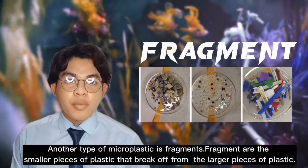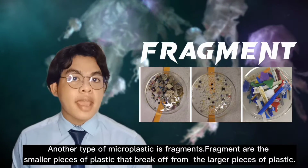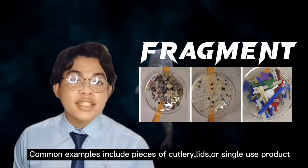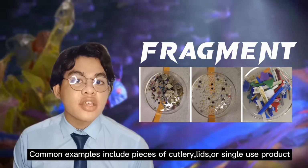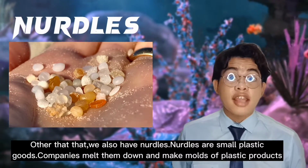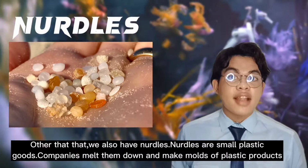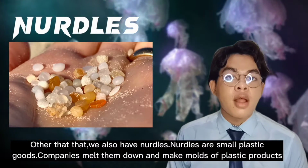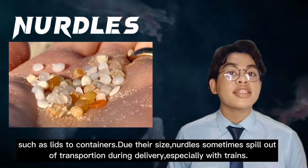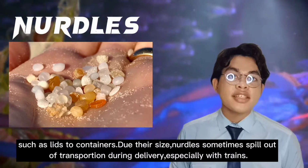Another type of microplastic is fragments. Fragments are smaller pieces of plastic that break off from larger pieces of plastic. Common examples include pieces of cutlery, bottle caps, or single-use products. Other than that, we have nurdles. Nurdles are small plastic pellets used to manufacture plastic goods. Companies melt them down and make more plastic products, such as lids for containers. Due to their size, nurdles sometimes spill out of transportation during delivery, especially with trains.